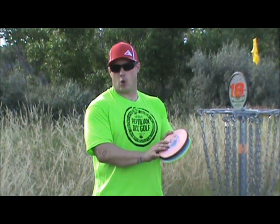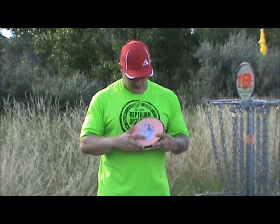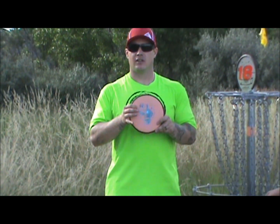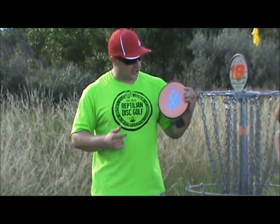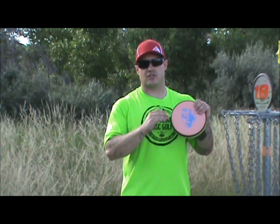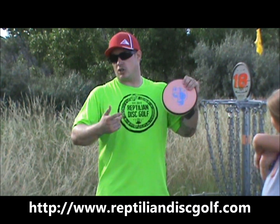But this stamp is really cool. If you guys can't tell, it's Happy Gilmore with the alligator that took Happy Gilmore's coach, Chubbs's hand. So you can go to Reptilian Disc Golf. They still have a few of these for sale. It's a great little collectible because they're never going to be run again. And they're really cheap, and you can putt with them.